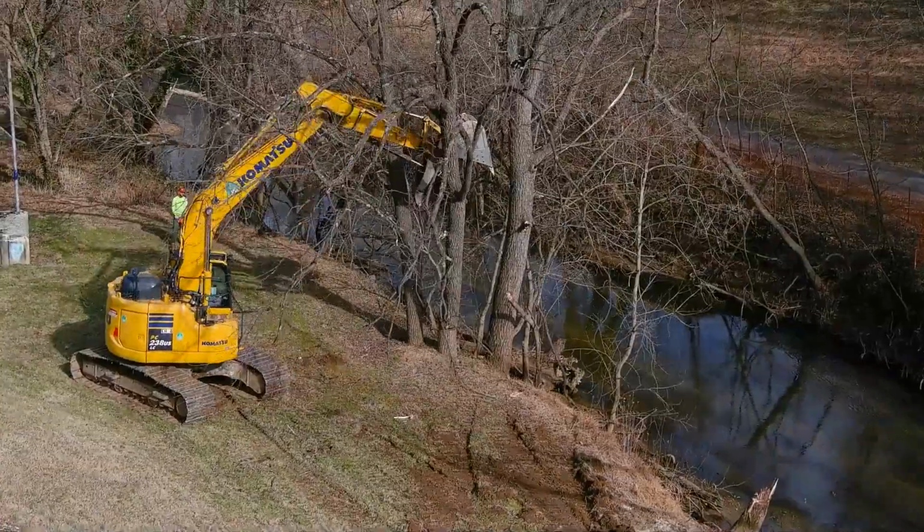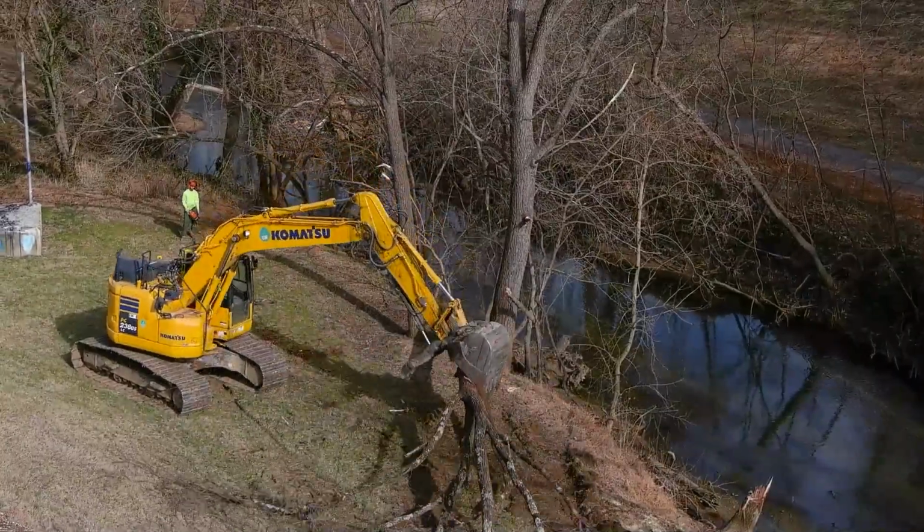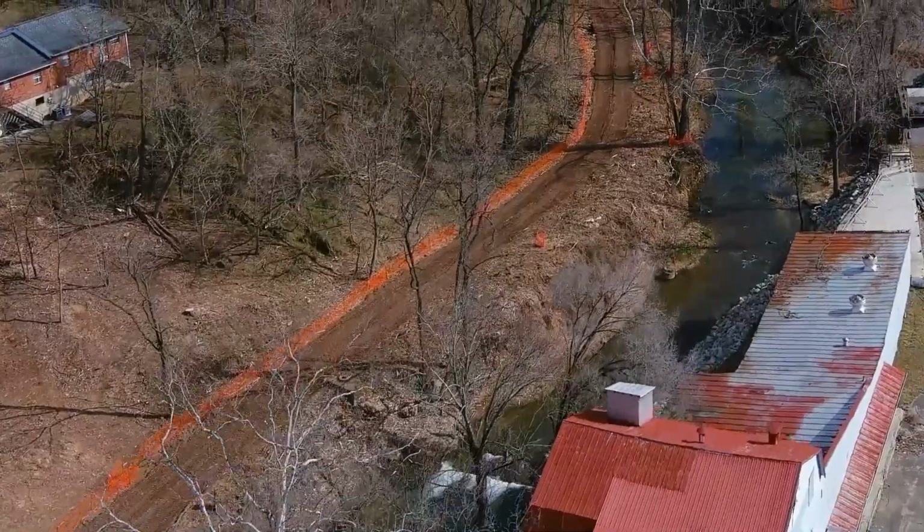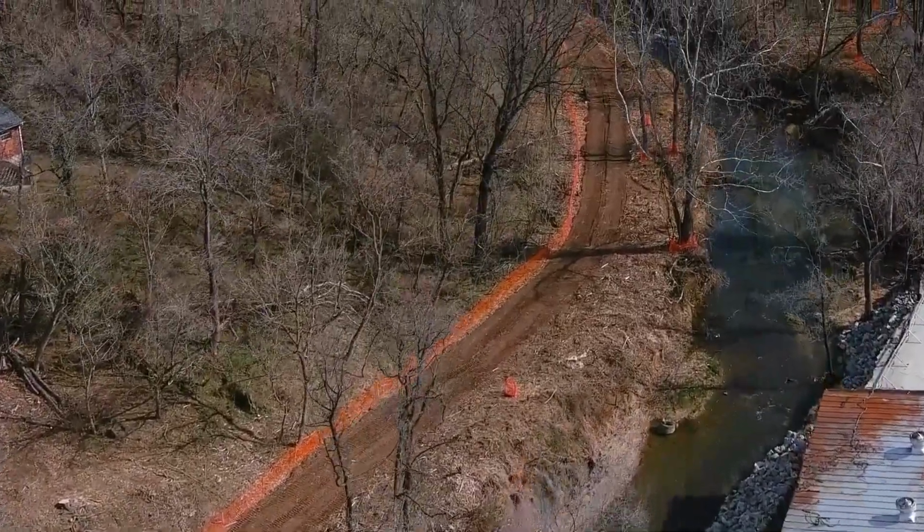We are clearing trees to make way for the grander construction project later this year, which does include pulling back those banks, getting in the stream and actually working.